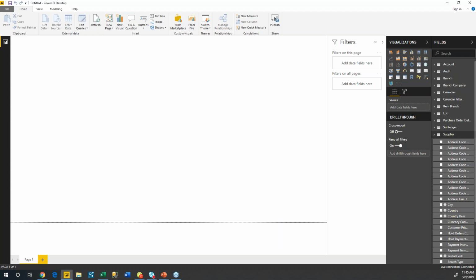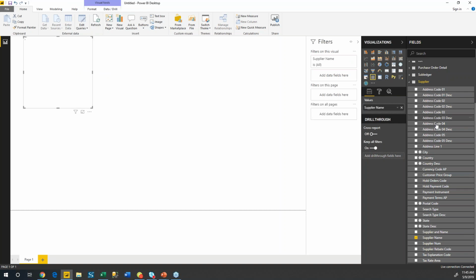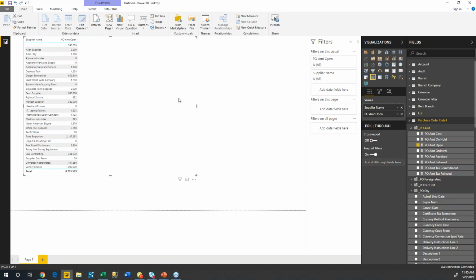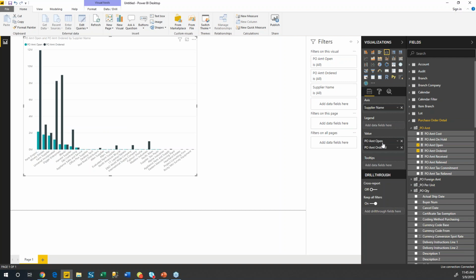So now as a user, if I wanted to go in here and choose, okay, let's look at our supplier, bring in supplier name, and for giggles, let's go ahead and turn this into maybe a bar chart. Maybe I want to look at my ordered amount, right? And I can bring this in. I can see them side by side, or we can actually have maybe one be a tooltip.